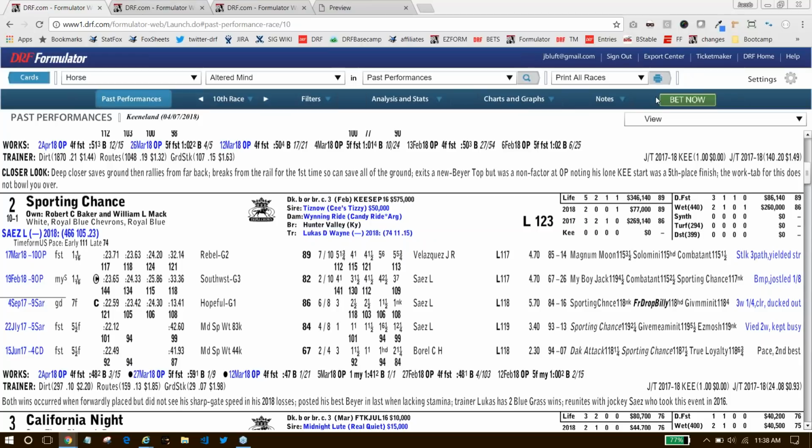I think with this inside post, he has enough speed to either lead or stalk. He'll be in with a Sporting Chance turning into the stretch. I think that Mr. Lucas might be back in the Derby with Sporting Chance. I like him in this spot. It'd be an amazing story, and make a very sensible case.